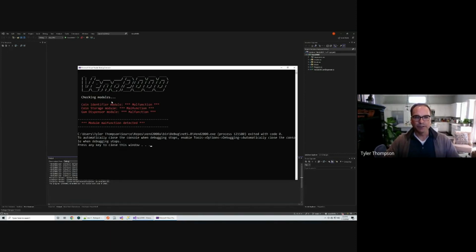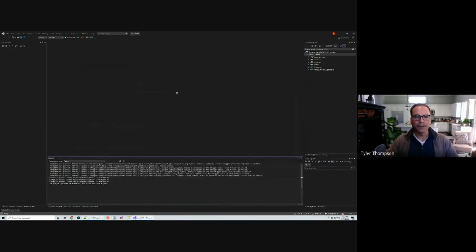Okay, so then 2000. That's checking modules. It looks like our coin identifier, storage, and gum dispenser are all malfunctioning, and so that's where we're starting. So here's our IDE. The first thing we can do is go over here and look at our modules. This is what they're going to have. This is what they're asking us to implement. So let's go into the coin identifier to start.